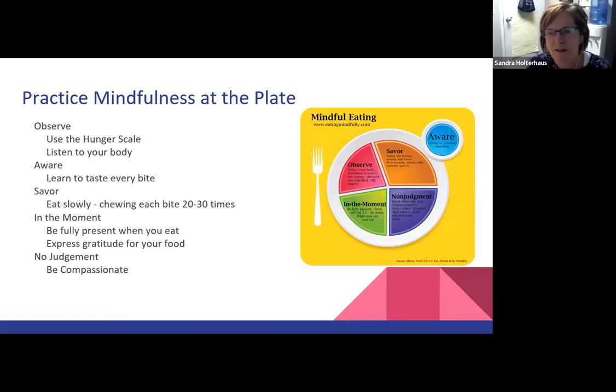And I know when I've done that, sometimes I can eat half the amount of food that I put on my plate and still feel full. And of course, that's going to vary from day to day too, like with your activity and other things. So always honoring your hunger is very important.